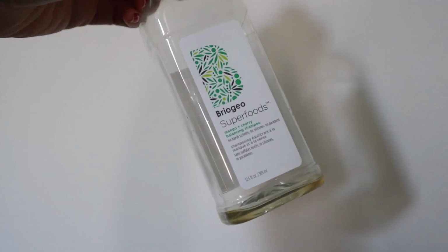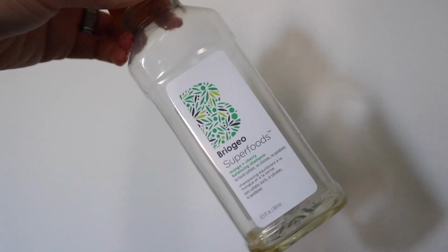This is their Superfoods Mango and Cherry Shampoo. I enjoyed this one. I think it was good. Would I repurchase it? This one's a maybe. It was good, but it didn't impress. This one: the Briogeo Charcoal and Coconut Oil Micro Exfoliating Shampoo.